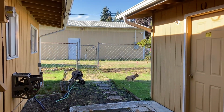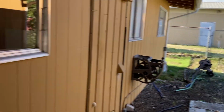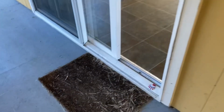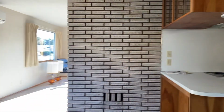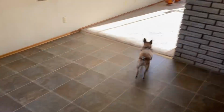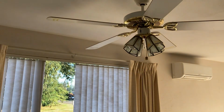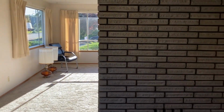We're at the house that's for sale that I bring Olive to play at. And we're going to take a look inside. Come on, Olive. This is so nice. Small dining room.